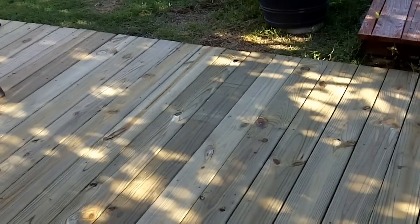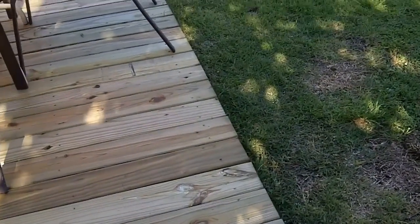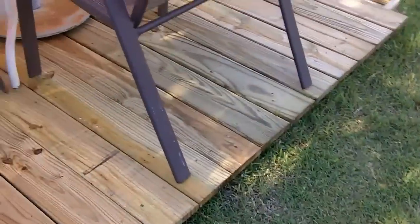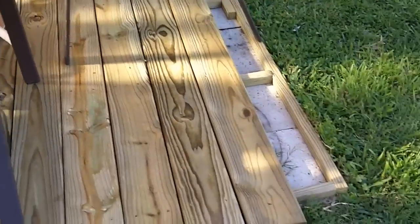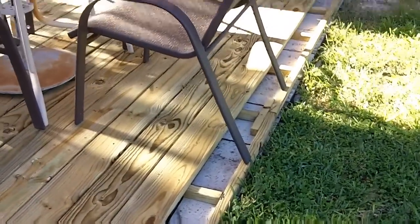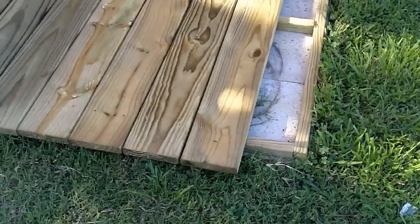So there you have it. Looks pretty good. Only cost me about 250 some odd dollars of materials, and then the investment in the labor. And I did great. Look at the good job, good job, good job, good job. And then bam, I'm short one plank. So I'm going to go down to Lowe's and pick that up probably tomorrow, and fill that plank in.